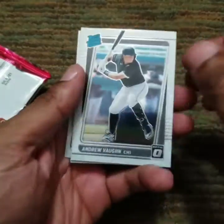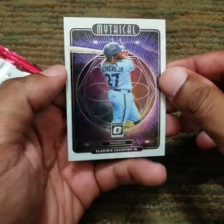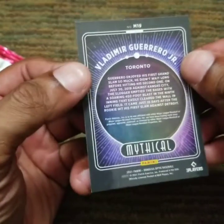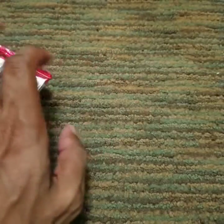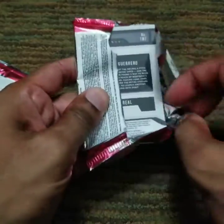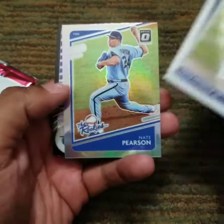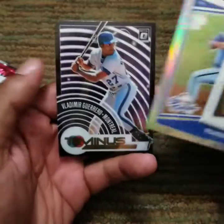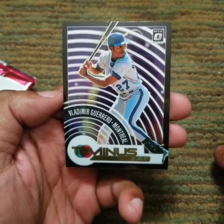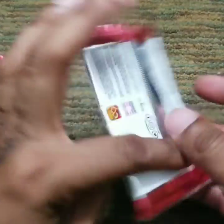Ooh. Andrew Vaughn, rated rookie, Corbin Burns, and a Vladdy Jr. mythical insert card. Very sharp looking indeed. Ooh, we have another Vladimir Guerrero. David Peterson, rated rookie. Nate Pearson. And a T-minus insert of Vladdy Sr. Hall of Famer. MVP, 449 career home runs.